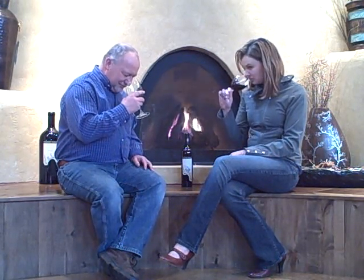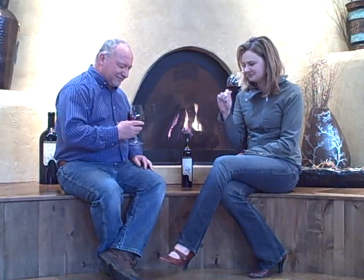So let's give it a go. What do you think? I like that. I do. Nice long finish. Fruit forward, black currant. Tastes a little peach in there too. But that's just me. Everybody tastes something different. It's the wonderful thing about wine.